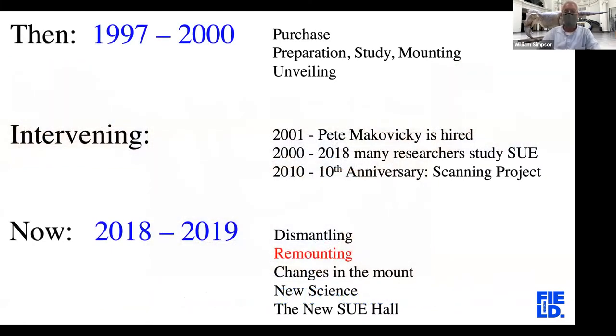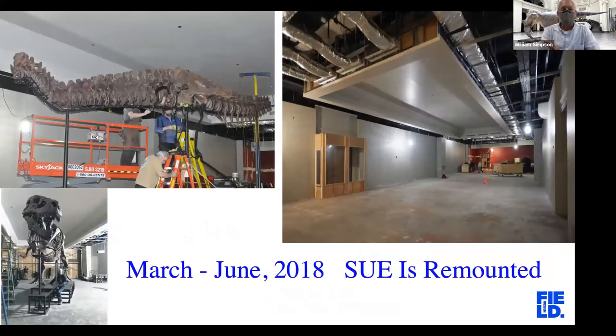So let's talk about the remounting of Sue. It isn't very often that you get to remount a dinosaur. There were parts of Sue that we did not include in the first mount that we were able to include in the second mount. And, you know, 20 years later, we just knew more about this species than we did when we first mounted Sue.